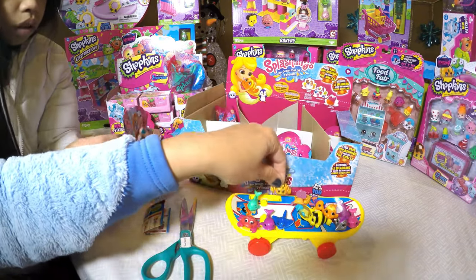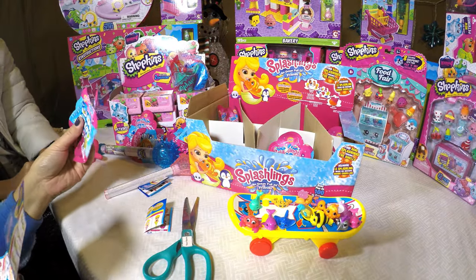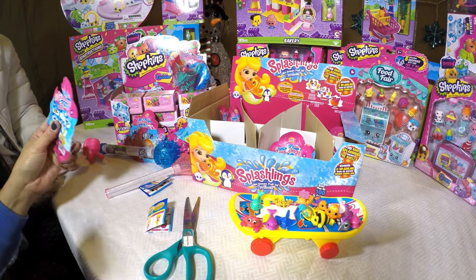I wonder how rare the super treasures are. I don't see anything. Oh, whoa, there's only one in it? Oh, maybe we dropped it or something. Oh wow!